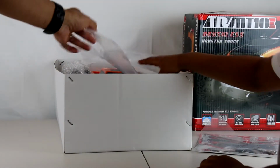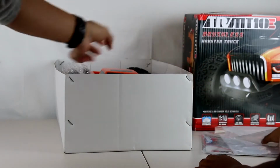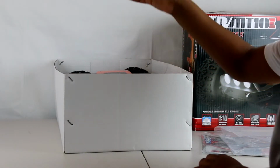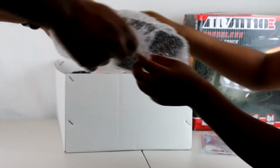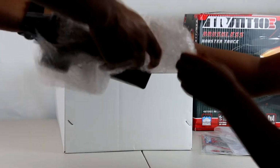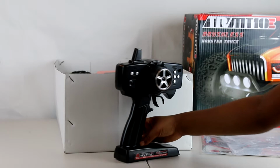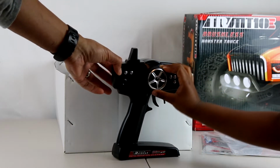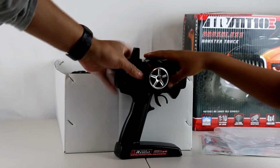Let's put that to the side. A nice little bag to cover the body. And then we have the controller, but we're not going to use the controller. No, we're not. We're going to go ahead and utilize the Spektrum controller that you use with most of your vehicles. Very basic controller here, guys. Nothing crazy.